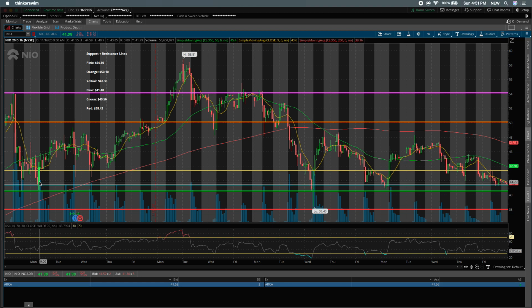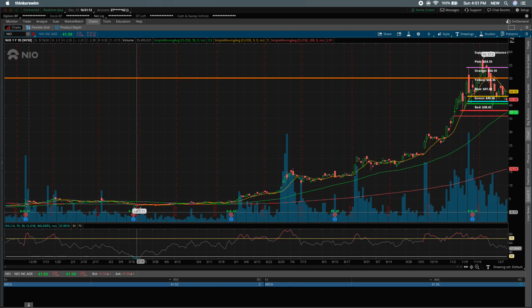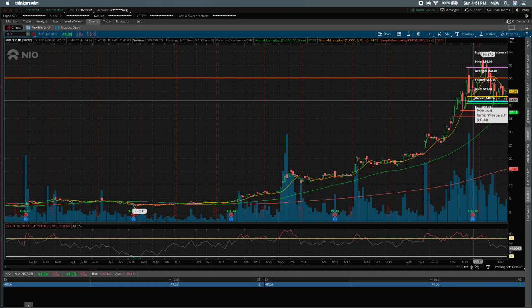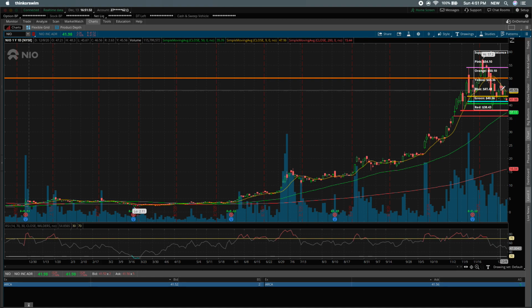So the support and resistance lines in NIO are very interesting because if we pull up the actual 1-year chart here, we can see that they've traded as low as $2.11 and as high as about $58 per share. So there aren't very many long-term support lines, so to speak, because realistically we're not staying in any price point for any long period of time. However, it seems that the 50s is where we're going to see some consolidation because we saw a big run up and then some trading around in the 40s and 50s.